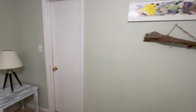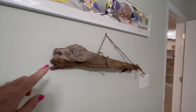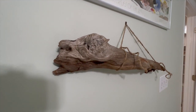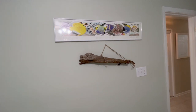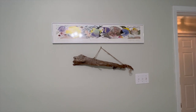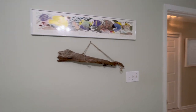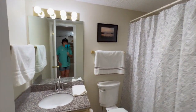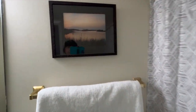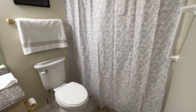And on this wall, that piece of driftwood was out in the front with the oars. Look at the face, looks like a dragon. And then that painting, I found it, I'm not sure where. It wasn't Big Fish, it was another one of the thrift stores that I go to. So I got that room finished, and then we'll finish up in this bathroom. This is a picture of Oyster Bay that the previous owner took, so I used it. And we have the shower curtain and the rug.